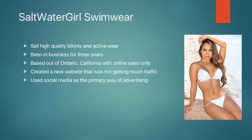Saltwater Girl Swimwear sells high quality bikinis and active swimwear targeted mainly towards women going to the beach or any water based sports. The business has been around for 3 years. It's based out of Ontario, California, with currently only online sales. The website has not gotten much traffic over that time span, and we're looking to enhance its availability to the public. Its main use of advertising is social media and word of mouth at the moment.